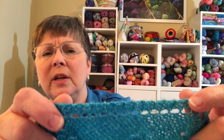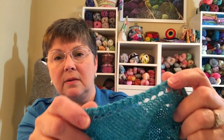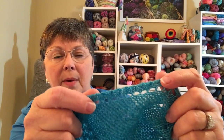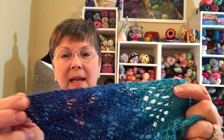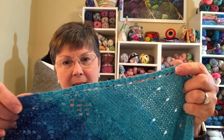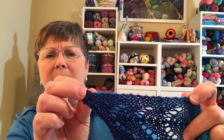You have this edge here, which are the increases along the edge. On either side, you're always increasing stitches, a very common way, with yarn overs. But when you get to the mesh and the lace, you stop doing those increases. And I think it would have blocked out better. I like the continuity of having this exact same edge all the way along, and you see you don't have it because you stop increasing.